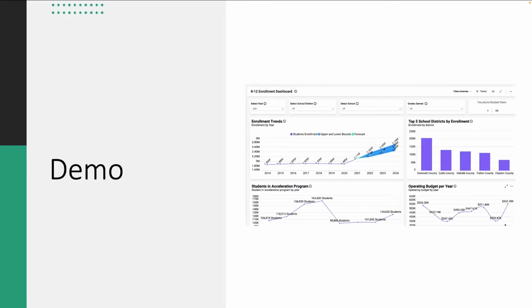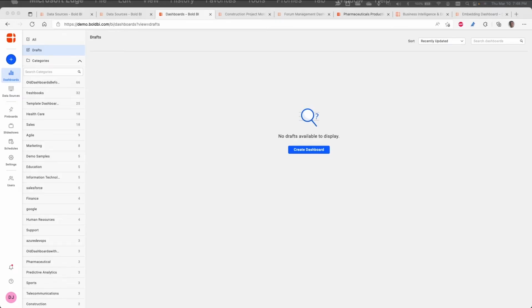We're now ready to look at the demo. So we'll look at a few actual samples and demos and get a better sense of how the product is used. For the first part of the demo, we are going to be looking at the server side of Bold BI. Just as a standalone analytics system would have a server, embedded analytics systems also have a similar kind of server which can be deployed standalone also.